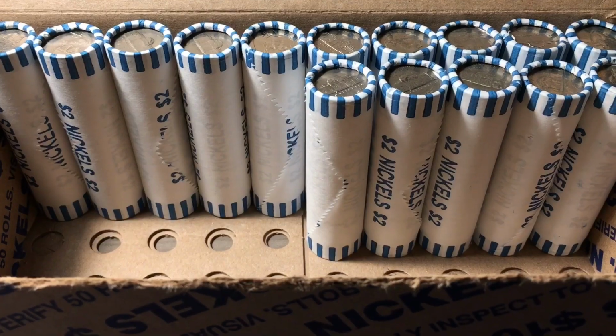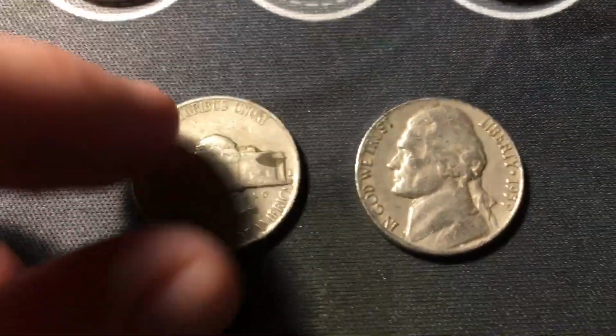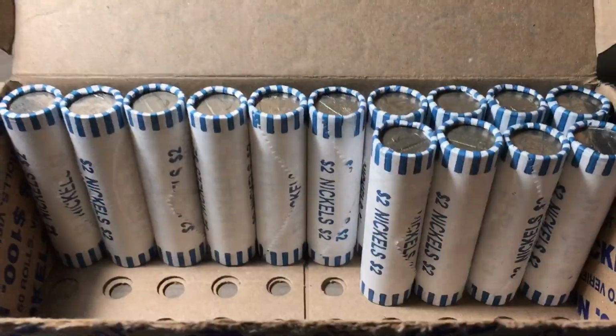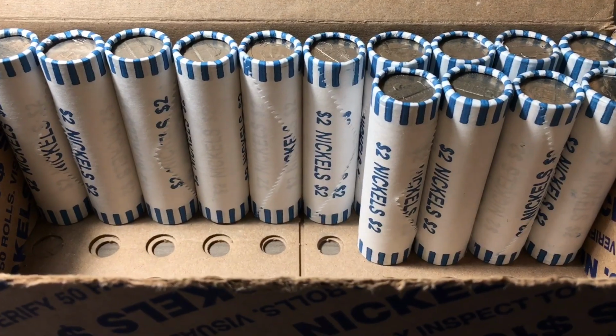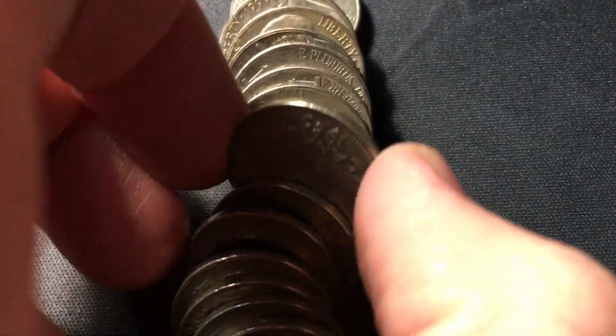Roll 35, we have a couple more finds from the 50s, and they are 1956 from Denver and another 1959 Denver. Just open the next roll, and I see the edge of the second foreign of the hunt. It looks like it's going to be another Canadian nickel, which it is, and this time it's from 1985.